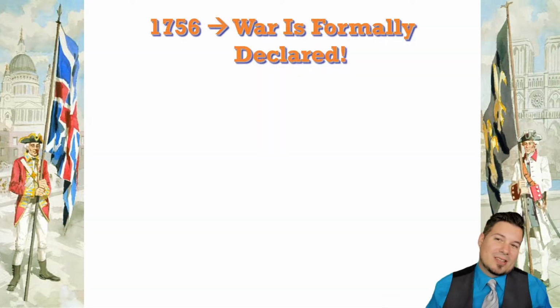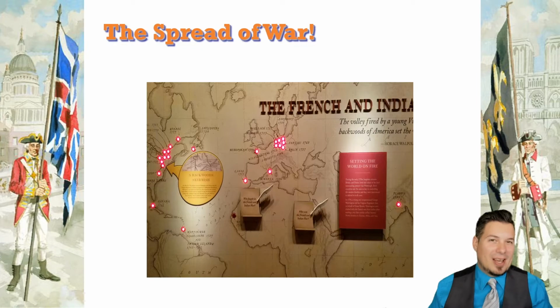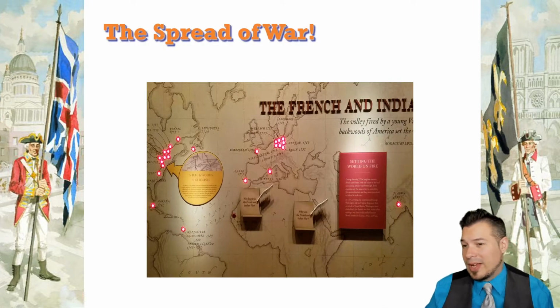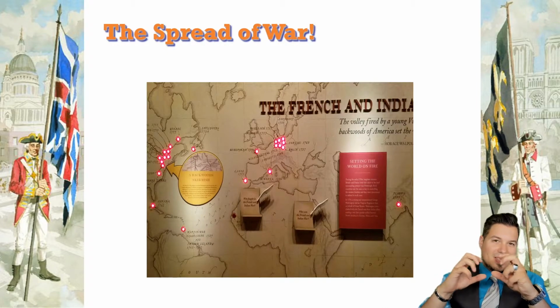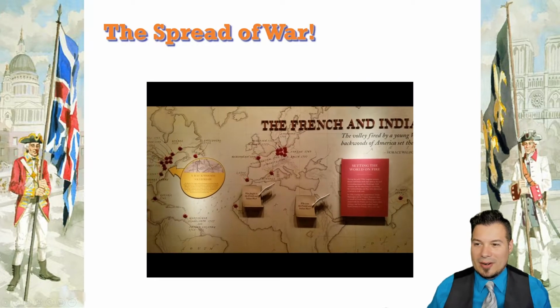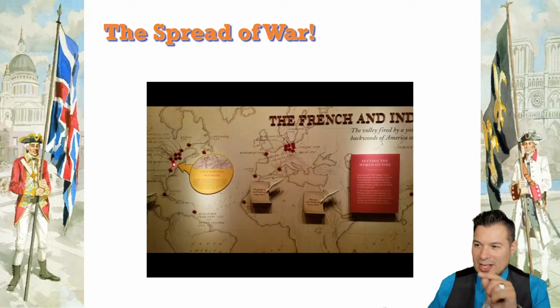So in 1756, war is formally declared. The spread of war is insane, because the French and Indian War really, like I said, is a smaller war within a larger war. This becomes known as the Seven Years' War, as it lasts around seven years. But really, it starts here in the colonies and spreads, as you'll see right here. Okay, so right there, that's where it starts, right there.